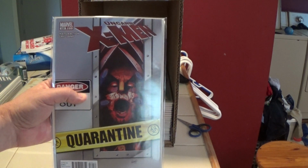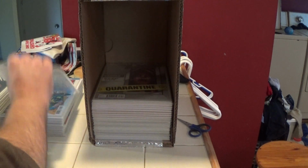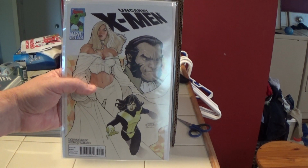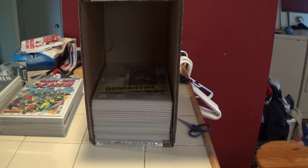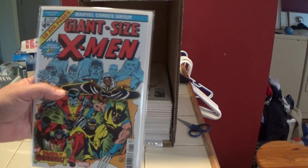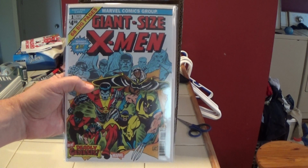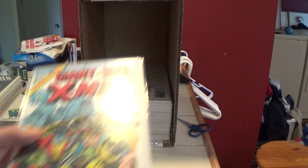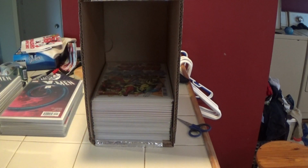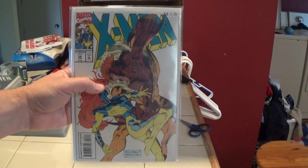Here's 530. Here is 529. Here is Facsimile Giant-Size X-Men #1. Pretty sweet. I wish it was the real thing. I actually had the real thing at one point. Here is X-Men 28.